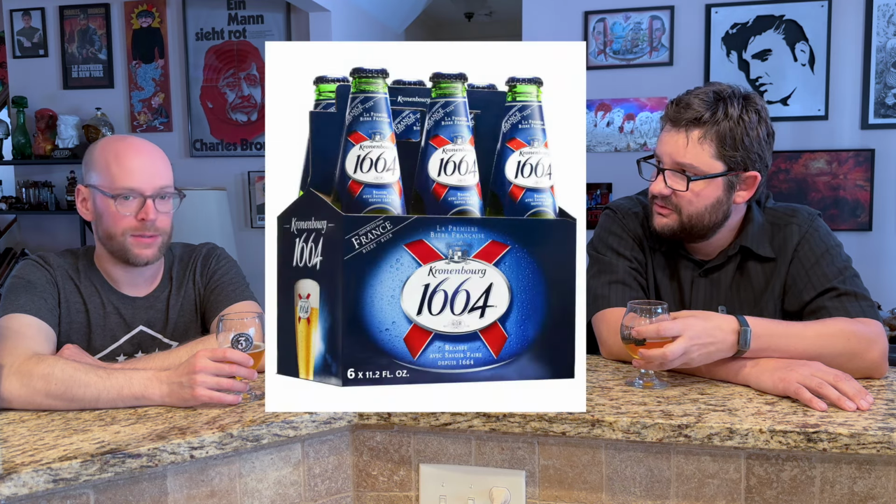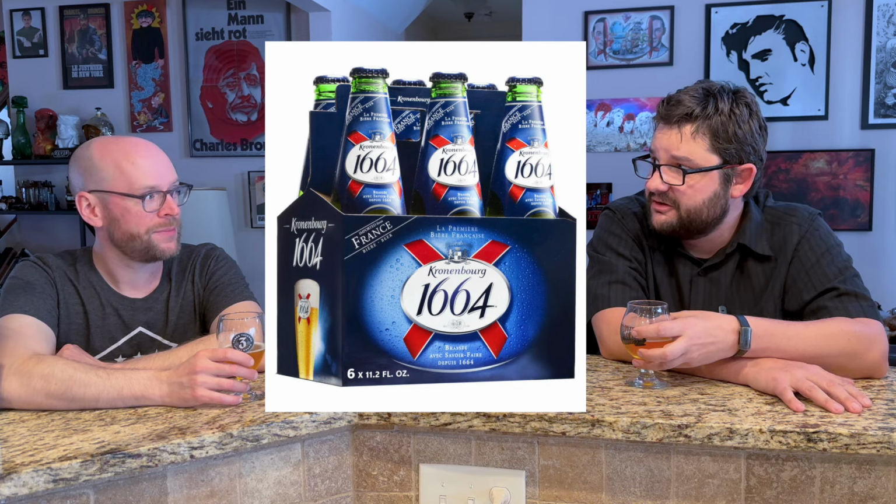You don't see beer from France very often. At least I don't. Only a few really make their way here. Their biggest export is probably 1664. Yes, which is really good on tap, but not very good in the bottle. Okay, I could see that. I've never been impressed with it.